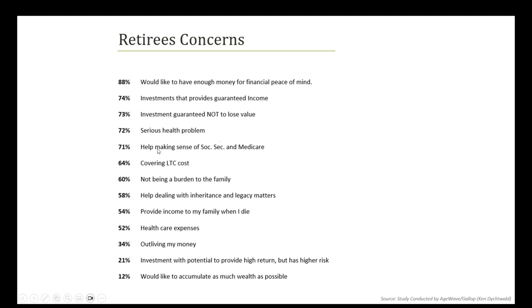72% were worried about a serious health problem, helping make sense of Social Security and Medicare, covering long-term care costs, not being a burden to family, dealing with inheritance and legacy matters, providing income to my family when I die, health expenses, outliving money. Down here, 20%, an investment potential that provides a high return but a high risk. 12%, I would like to accumulate as much wealth as possible. We don't care about these 2 things. We care about these things.